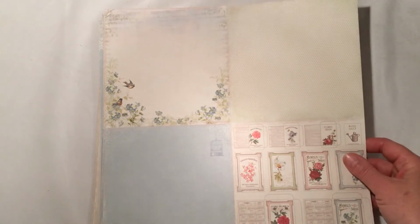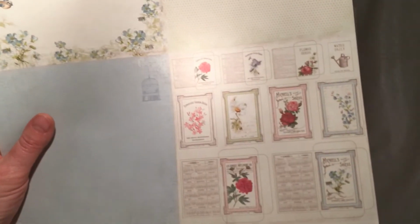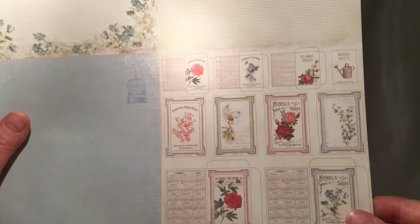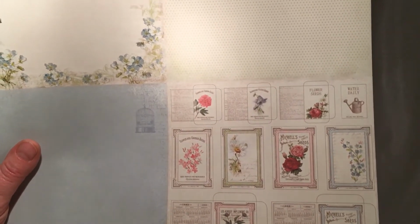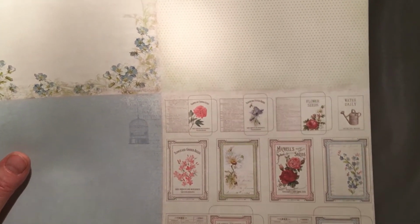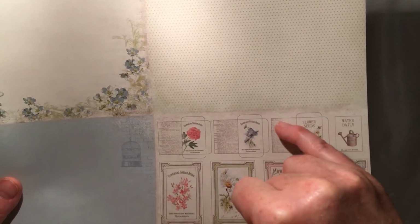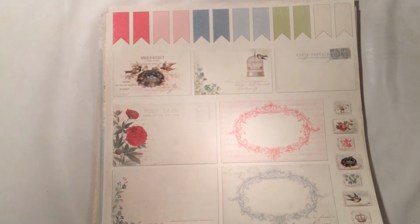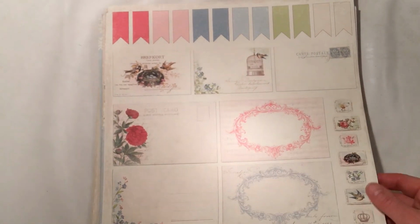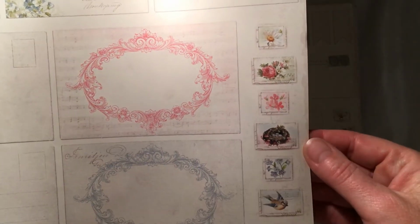This is from Vintage Garden. And I already have quite a few of the Vintage Garden papers. Of course I got them all secondhand. And these again are tiny little envelopes that you can make. So I want to make an album from those as well. This is also from Vintage Garden, beautiful labels. And these are some kind of like postage stamps.